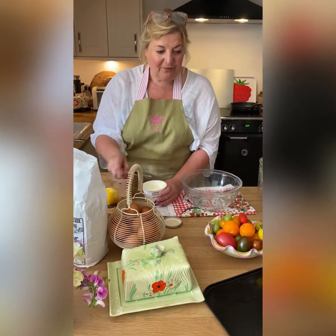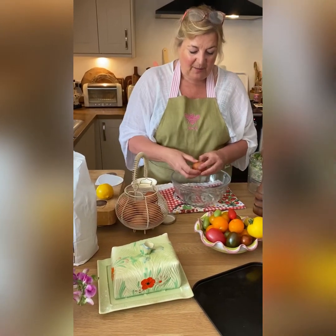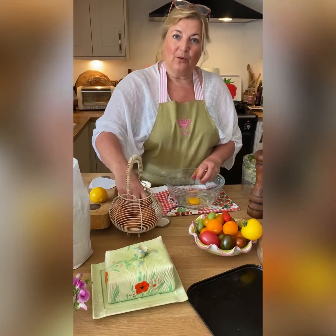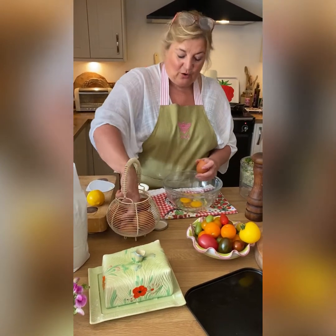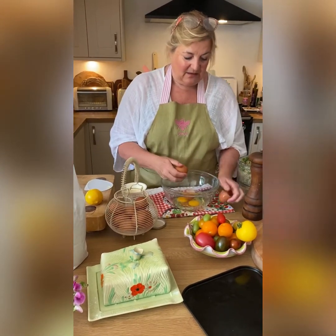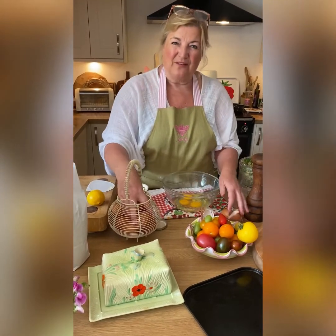So I'm going to use creme fraiche, because that's what we have in the fridge. I'm going to go with about 5 eggs because it's quite a deep flan that I've got. So it'll take about that many. Might even take 6 actually. I think I might go for 6.